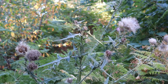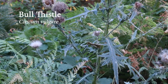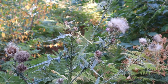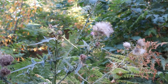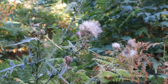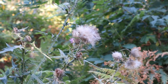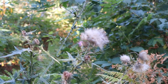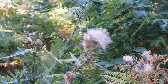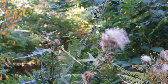This is the bull thistle, an introduced weed from Europe, like so many of them. You notice how the seeds have these fluffy hairs, what's called a pappus, that carry it in the wind, so that explains why plants of this nature spread so readily, because they're carried by the wind to new sites. This is the thistle that has little hairs on the leaves. Like other thistles, it's covered with spines all over the surface.